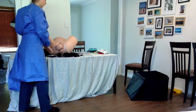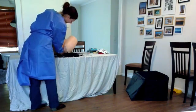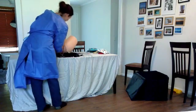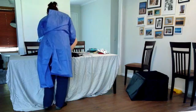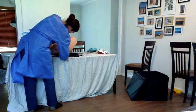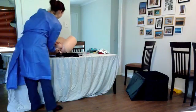If this doesn't work, then we move on to delivering of the posterior arm. So we want to get our hand in here, and we want to grab hold of the wrist, go over the top of the baby's head, pop that shoulder out, and then deliver the baby. This makes it a little bit difficult, but we want to grab hold of baby's wrist and pop that arm out. So once we have that arm out, we should have enough room to deliver baby.